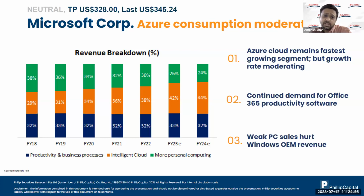Moving on to our second thesis for Microsoft, there is continued demand for Office 365 productivity software. Office 365 basically includes its Word, Excel, PowerPoint and Teams software, and it has a market share of about 90% in the global productivity software market. We believe the main growth drivers for Office 365 are continued product enhancements, as well as demand from small and medium enterprises, mainly because of the rising need to manage tasks and workflows. We believe that the generative AI integration into Office 365 should enhance the demand for this particular software.